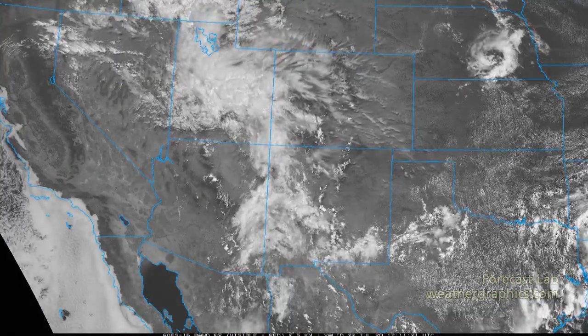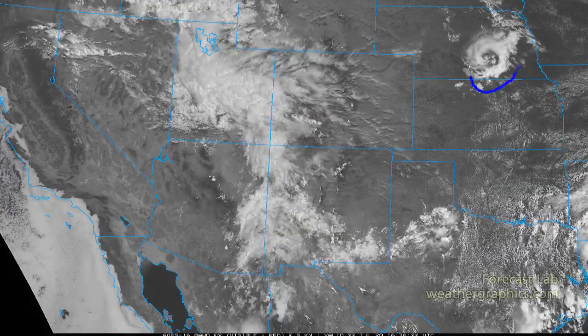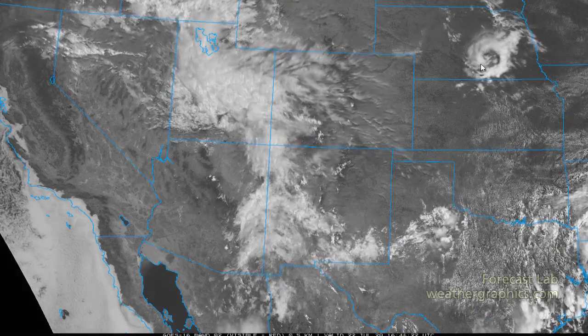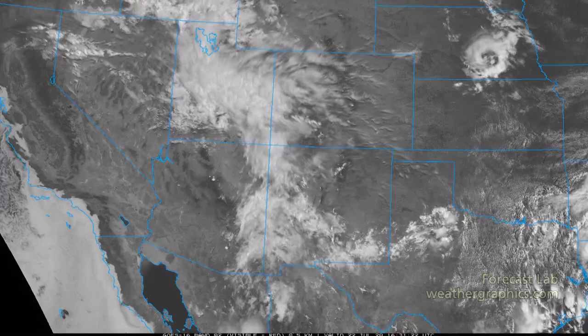And there's the visible satellite picture at this hour. The remains of that MCS in Nebraska. It looks like a little MCV there, almost like a little mini hurricane in the mid-levels. Winds aren't going to be that strong, but it does look pretty interesting there.